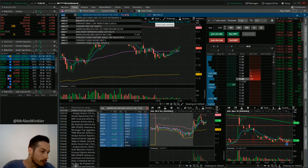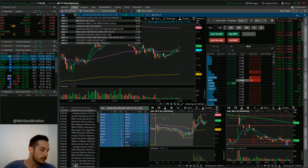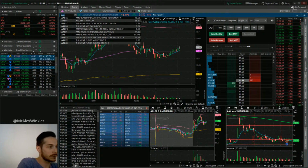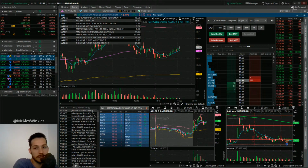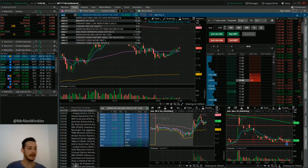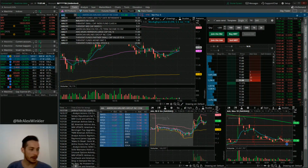Isn't volume weighted average price VWAP? Or does it stand for something else? Volume, I thought it was volume. The volume weighted average price. No, it's the same thing. Green day is never a bad day. Yeah, so I'm pretty happy about it.